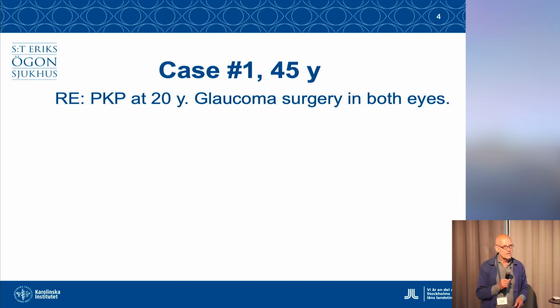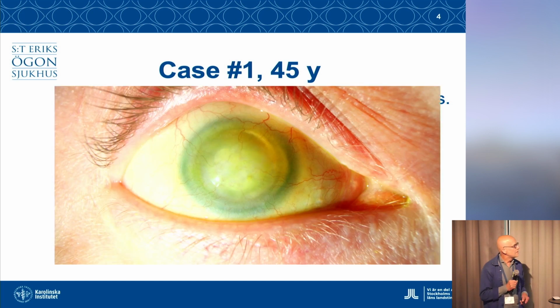So case one, a 45-year-old patient had surgery in her right cornea already at 20 years of age, and I meet her about 20 years later. So glaucoma surgery was performed in both eyes. You already saw this image. I think it was the first that Branka showed. So this is the eye with the PKP, which has failed, of course.